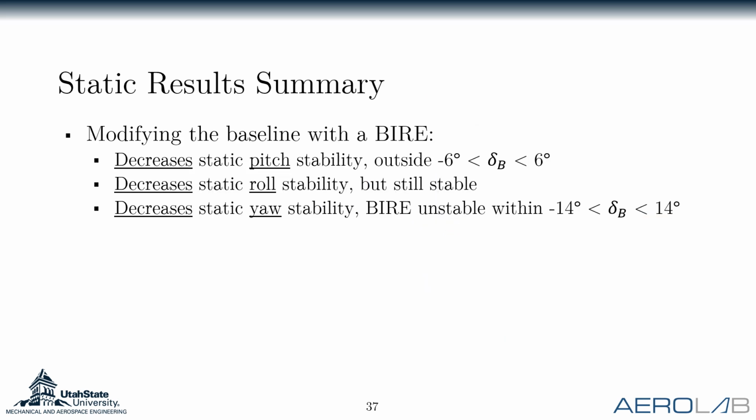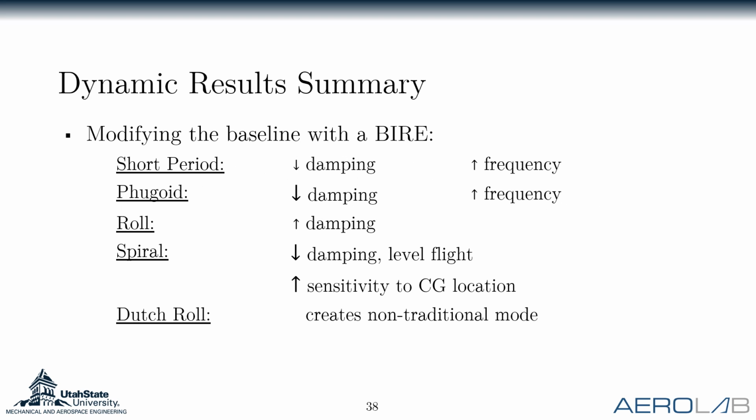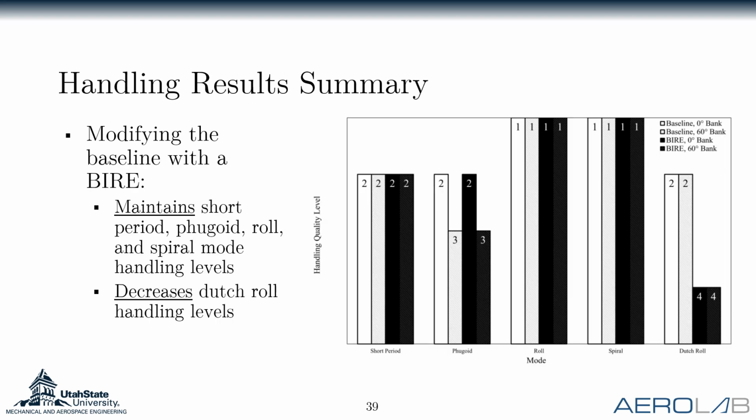Overall, the BIRE decreased the static pitch, roll, and yaw stability of the baseline aircraft. Regarding dynamic stability, the BIRE had a small effect on the baseline's short period and roll modes, decreased the baseline's phugoid and spiral mode damping, and created a non-traditional Dutch roll mode. These dynamic stability results then suggest that the BIRE is able to maintain the baseline's handling quality levels for all modes except Dutch roll, in which the BIRE makes the baseline's Dutch roll uncontrollable.